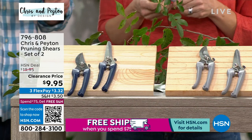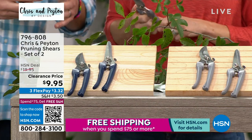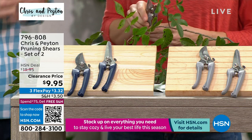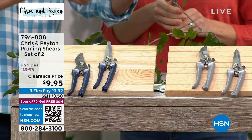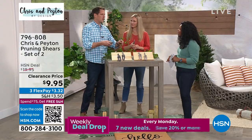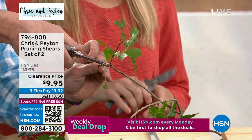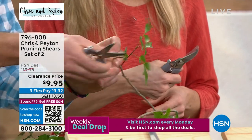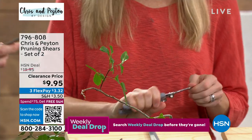Whenever I go out in the yard, I always have a pair in my pocket, because I never know what I'm going to trim. If I see a flower I like, I want to make a bouquet, I start cutting things, and they're just handy. If you're growing your vegetables, you need to prune your tomatoes in the spring, cutting off the small parts. They're easy and handy, and not too big. Sometimes they make these so big you can't put them in your pocket. You almost need a holster to use them.